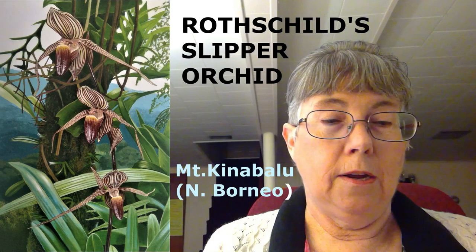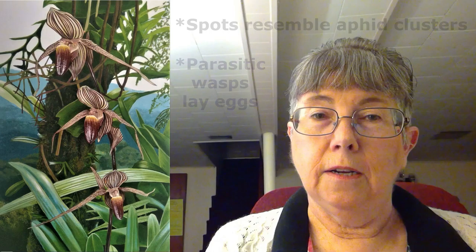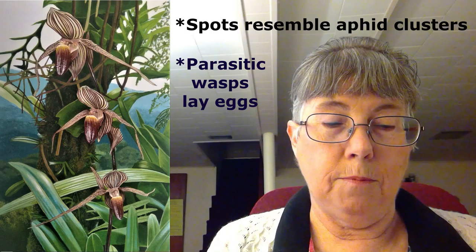There is the Rothschild slipper orchid. It lives on Mount Kinabalu in North Borneo, and it is very, very rare. It has distinctive flowers that have small, dark green spots that superficially resemble aphids. Parasitic wasps come along, and they lay their eggs among clusters of aphids.